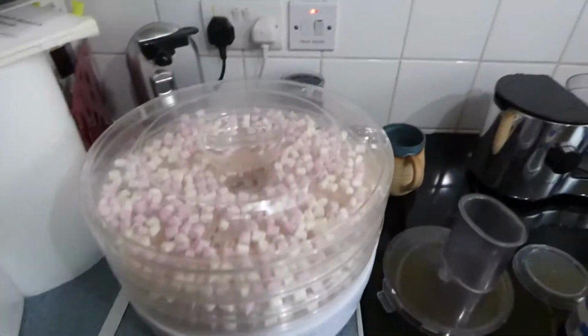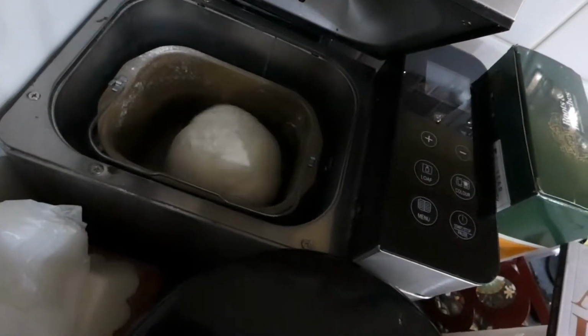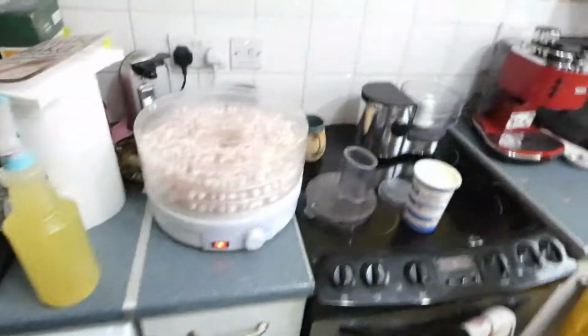Right, next up is butter making. First I'm going to show you how the bread is looking. Dehydrator going. There we are. Right, now for butter, it is really easy. All you need is double cream, a little bit of salt, but later. That's it. Food processor, electric whisk, anything you can use to do this. Right, enough chatting, let's get on.